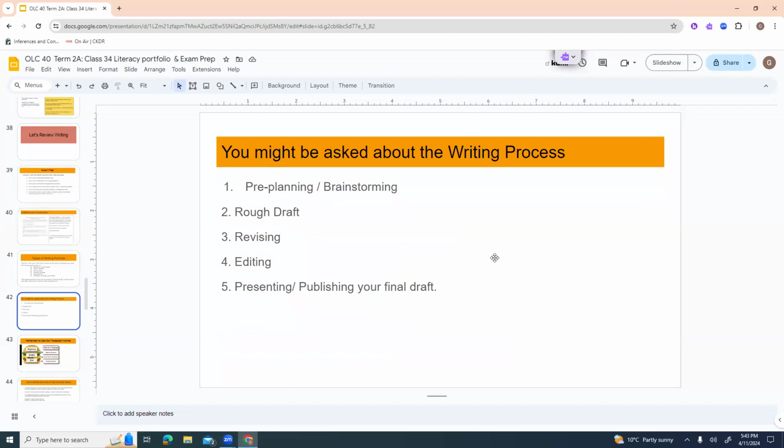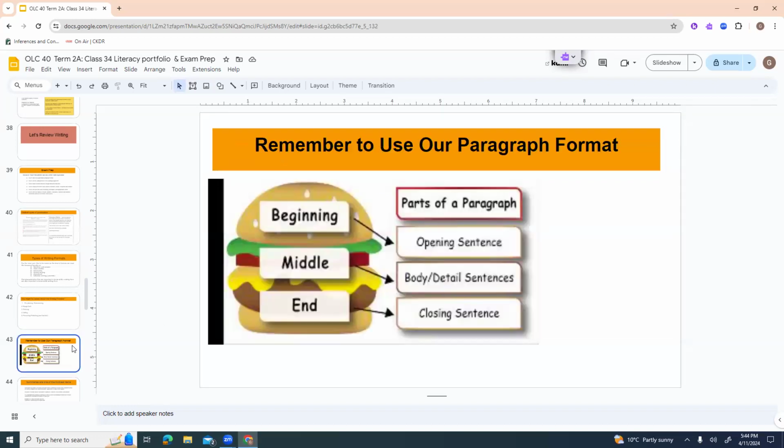You might be asked about the writing process, might be asked your opinion of it, or how to explain it, or you might be asked to do it. Things like number one, pre-planning or brainstorming. Number 2, doing a rough draft. Number 3, doing your revising. Number 4, doing your editing. And number 5, presenting or publishing your final draft.